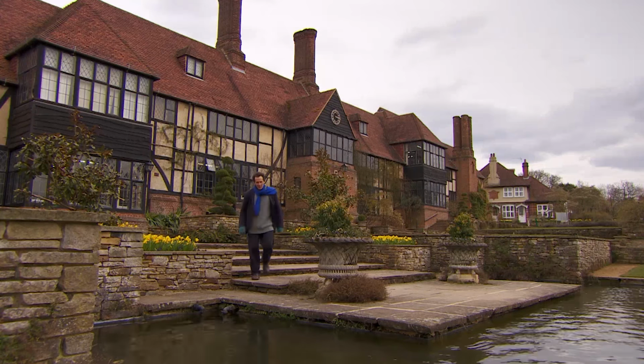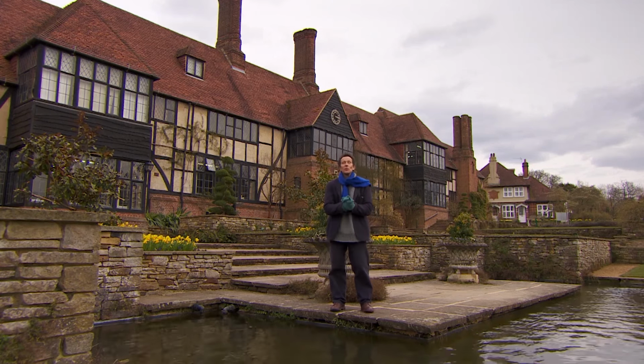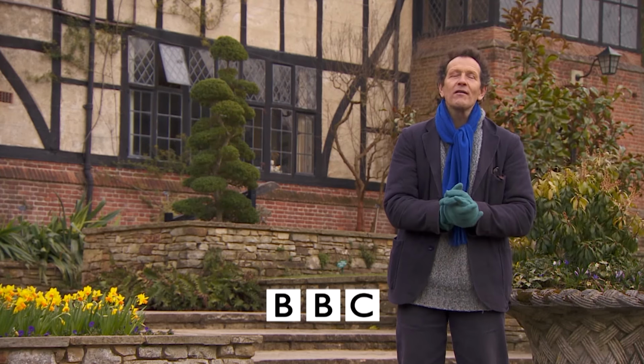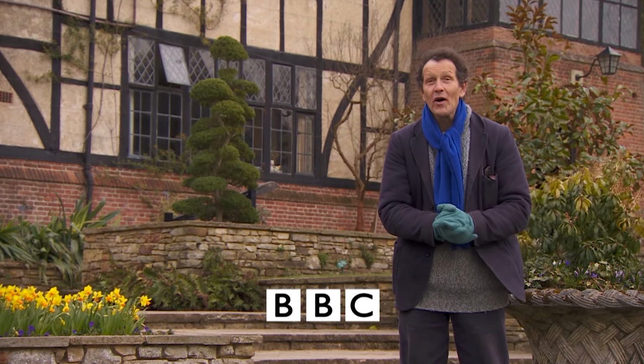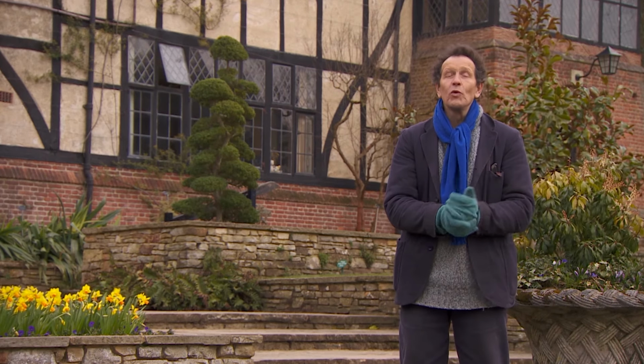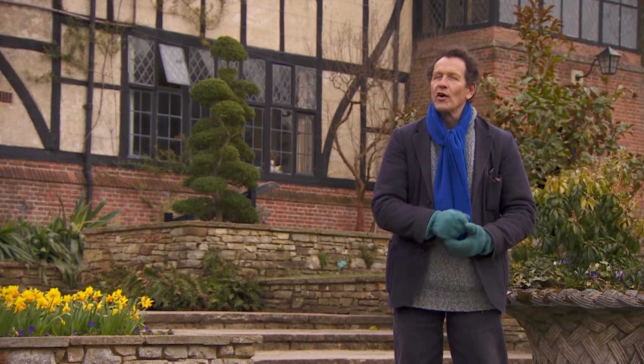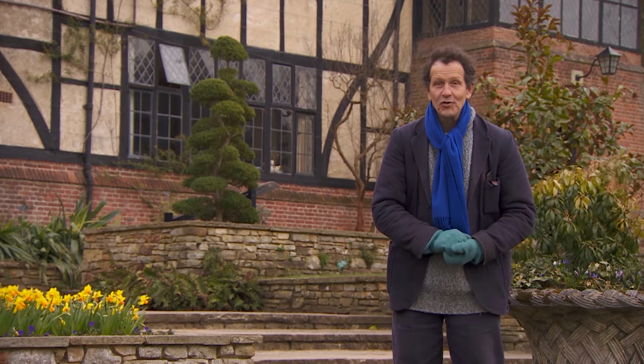Hello, welcome to Gardener's World. Now, I've left Longmeadow today and come to RHS Garden Wisley, where they're preparing for an anticipated 900,000 visitors this year. Mind you, it's been as tough for them as it has been for all of us with this harsh spring weather. Nevertheless, there's lots going on here, both inside and out.